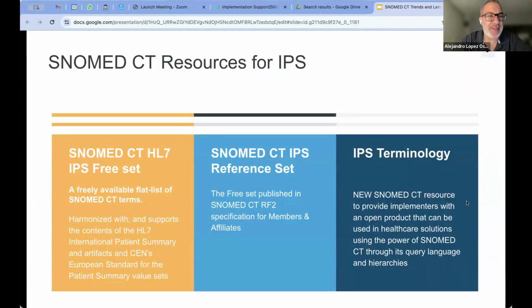And there are different ways in which SNOMED supports the IPS. One of them is to provide a global representation of terms to represent the content of the IPS. So we have the IPS free set, which was a list of terms maintained by HTIS that SNOMED considered for free as a global good, as an open source global good in Creative Commons. So people can use the free set as codes in the IPS.